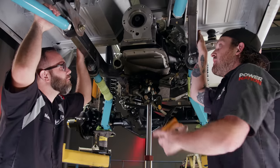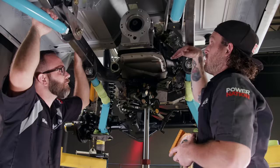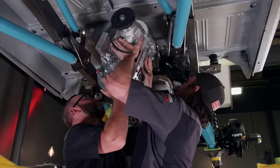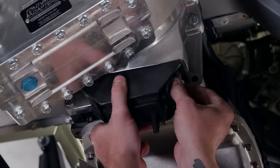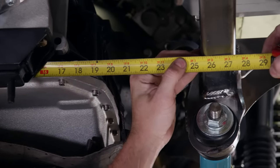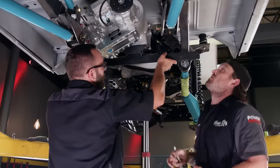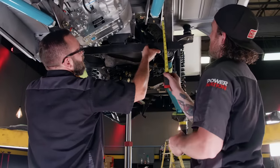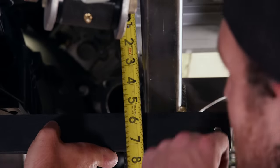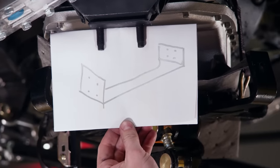Let's get the transfer case bolted up. That way we can run a pattern and see. Okay, for our cross member? For our cross member. 3/8 inch. All right, let's check the other side. Just a second. 5 1/2. There you go. All right, just write your measurements in there. Yeah. I think it's to scale, too.